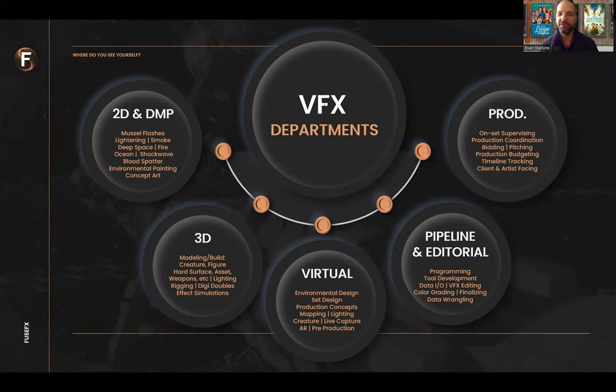Production's more of our management side. If you find that you really have a passion for managing teams, or wanting to know more about how the bidding process or the pitching concepts process is done, production is where it's at. When you're pitching, you have access to all the reels that the company has. And it's a really cool side of the company where you can say, all right, we have to put a bid in for this deep space scene of, let's just say a wormhole. Well, let's go back into all of our previous shots that look similar to that. And then you put those reels together and you pitch that off to the production, and production either says you got the gig, or we're going to go somewhere else. But typically it's aligned with your budgeting as well.